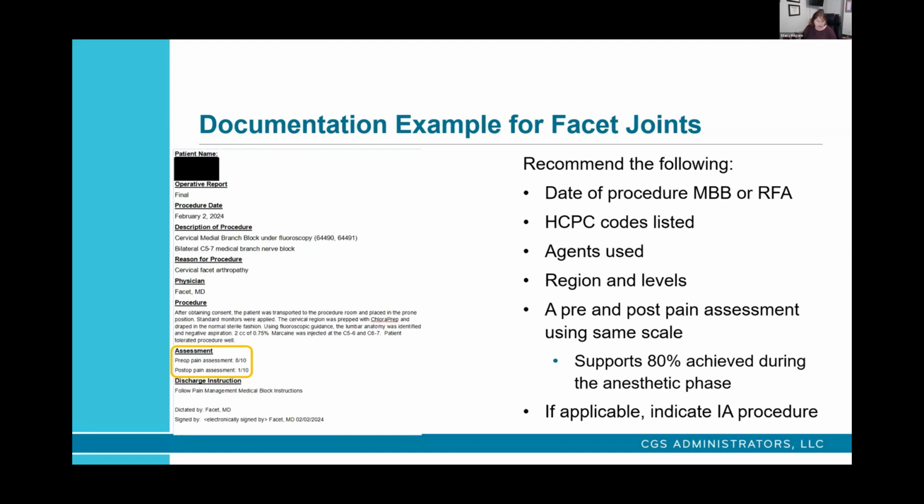We love to get these types of procedure notes because it helps us to see what was done, what levels were done, what region of the spine was done, what agent was used, what was the pre-assessment pain before the procedure, what was the post-assessment pain after the procedure. That part is very crucial because having that pre-assessment and post-assessment helps to substantiate the 80% that is needed to move on to the next procedure.